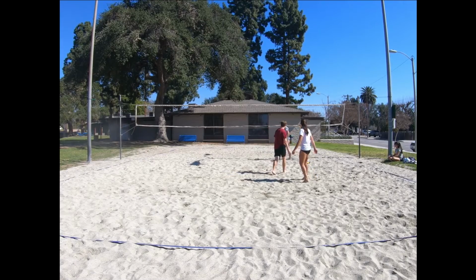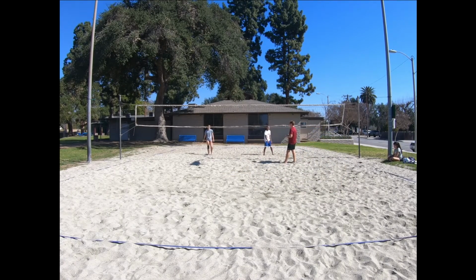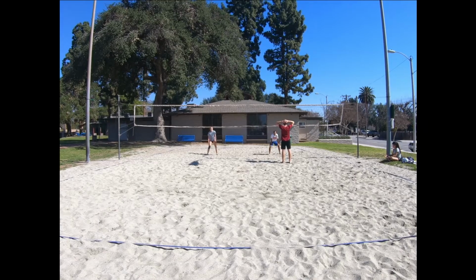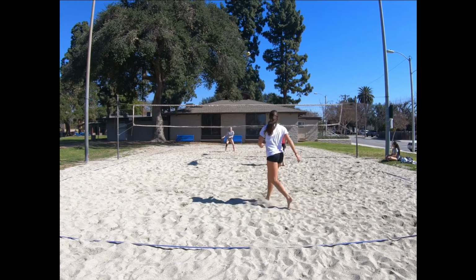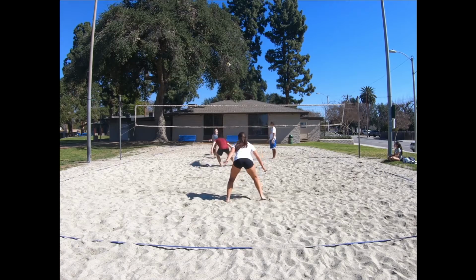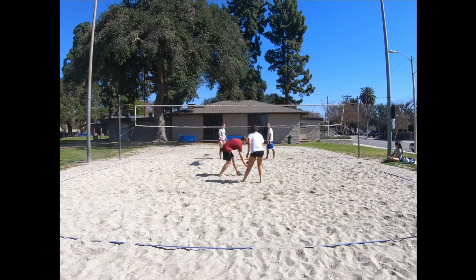9 serving 10. Point Caleb and Josh. 9 serving 10. Caleb on a little serving run. Goes with the jump float again. Nice serve at Riley. Oh, good receive by Riley. Steven puts it up in the middle. Josh pulls off, into the net. 10-10.